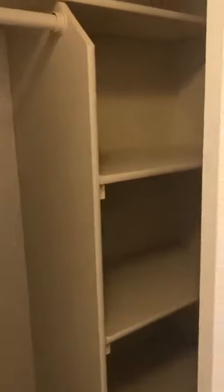When you walk back into the hallway, lots of closet space. You'll have a full-size washer dryer with storage space above. And then off to the left, you'll have a coat closet. You can put vacuum cleaner, coat, shoes. There's extra shelving for shoes as well.